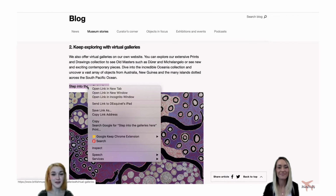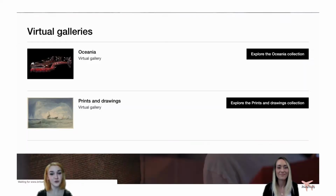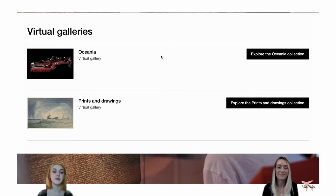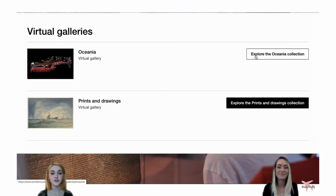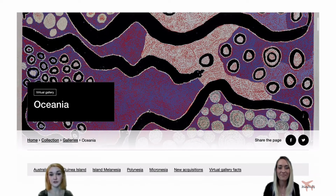So you may have noticed that we skipped number 1. We will be going back to that, but we're going to start at number 2, which is a virtual gallery provided by the British Museum. They have a really cool feature in which you can explore the different collections of art and pieces that they have in their museum and learn more about them as you go along.